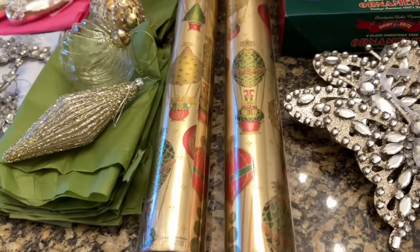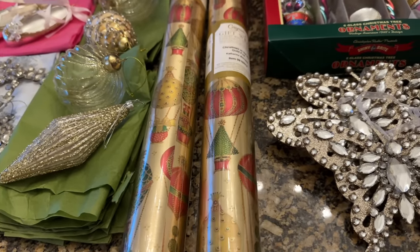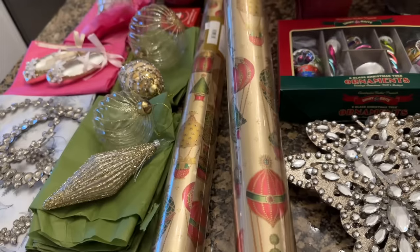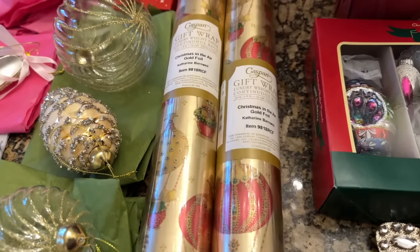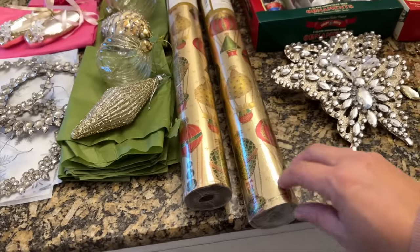And then my most favorite wrapping paper ever at A Tavola. This is called Christmas in the Air Gold Foil. And there's topiaries, wreaths, pine cones. I mean, it's just a really beautiful paper. I love it. How many yards of it is there? Probably not a ton. 30 inches by 6 feet, 2 yards. That won't stretch very far.